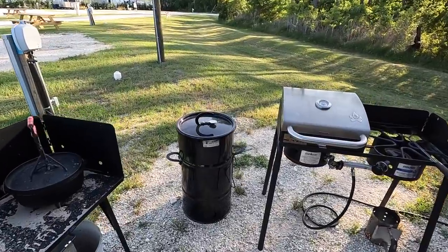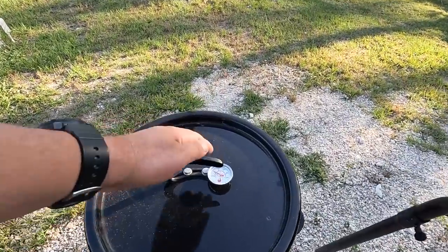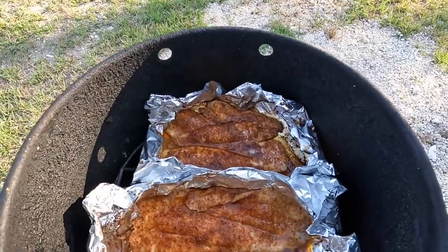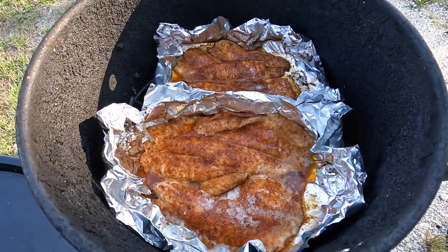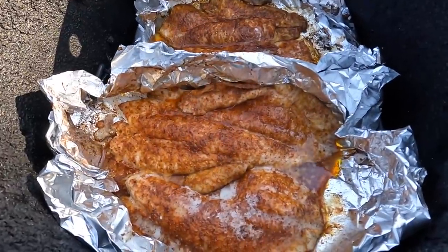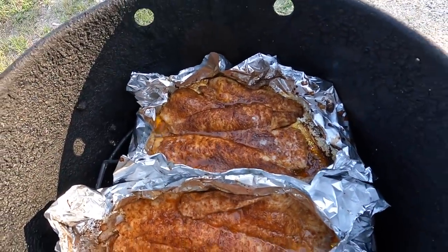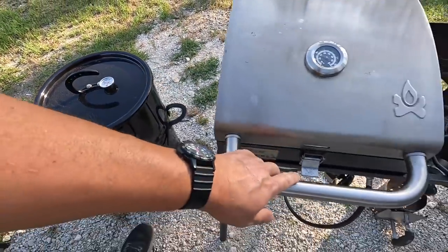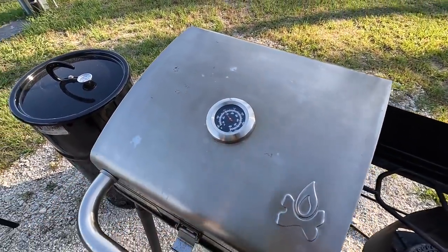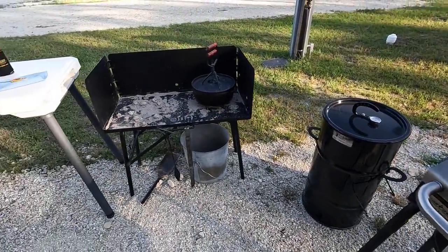All right, so I think everything's about done. I'm gonna give you a peek at the fish here. The flounder is to temp. Triple tail needs a little bit longer, but they're both, basically they're done. They're looking good. I wrapped up the corn in some foil, just put it on low, just kind of keep that hot. But we're about ready to serve up some dinner here.